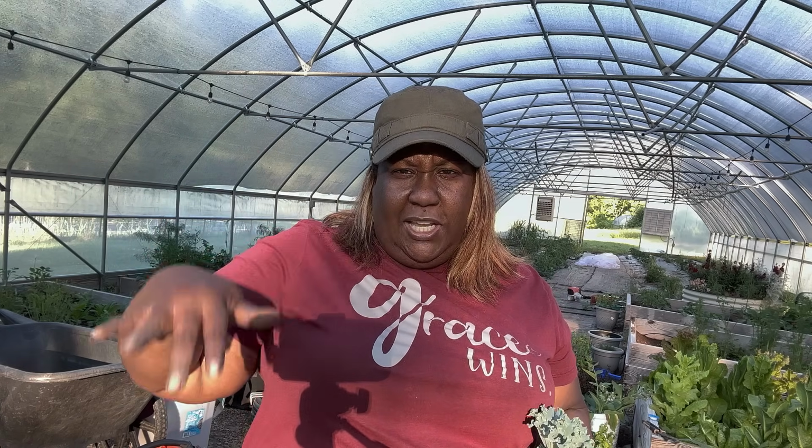Okay, we got that whole row planted, except I have 4 spaces for the alternation to put either basil or nasturtium or marigold in. So I got to go back out and do that.